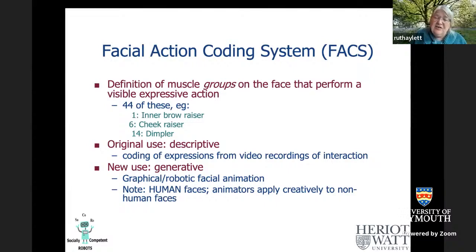In the graphical case, this, of course, is relatively easy to understand. We've got very human-looking faces, and this theory does apply to human faces. Animators apply it creatively to non-human faces. So if you're doing Donald Duck or Mickey Mouse, well, Donald Duck doesn't have a mouth, for instance. So it's not quite clear how some of those things would work. How can Donald Duck have a dimple, for instance? No idea. But animators have found ways around this and apply them creatively to non-human faces.